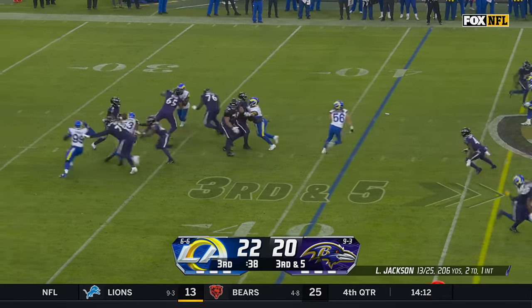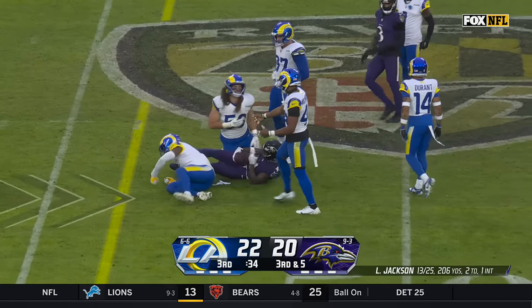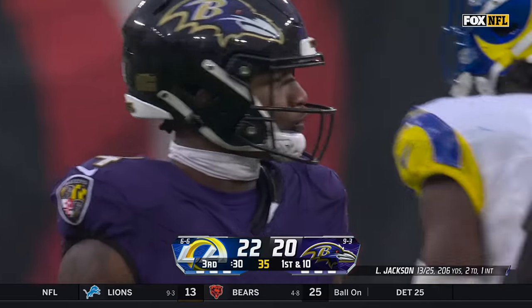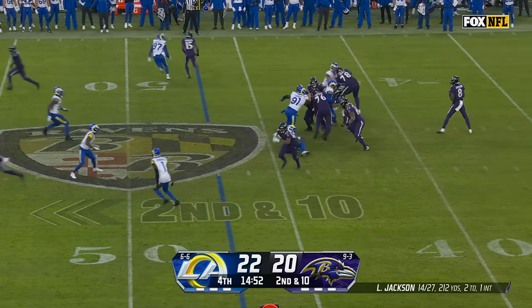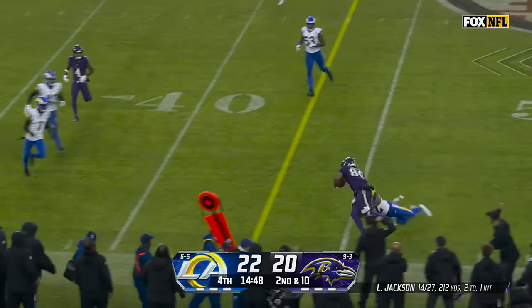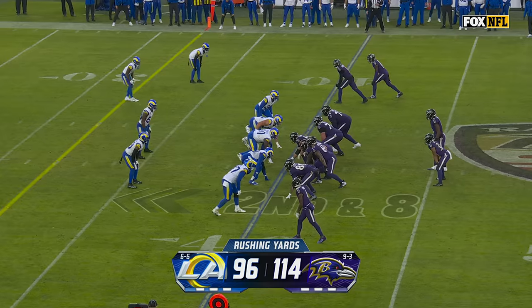This is third and five. Another blitz coming. Got rid of it. First down. It's Flowers. Only his second catch of the day. And it keeps his drive going. On second and 10, Jackson again well protected. It's Likely in the flats. Isaiah Likely stopped by Russ Yeast, but he's got a first down.